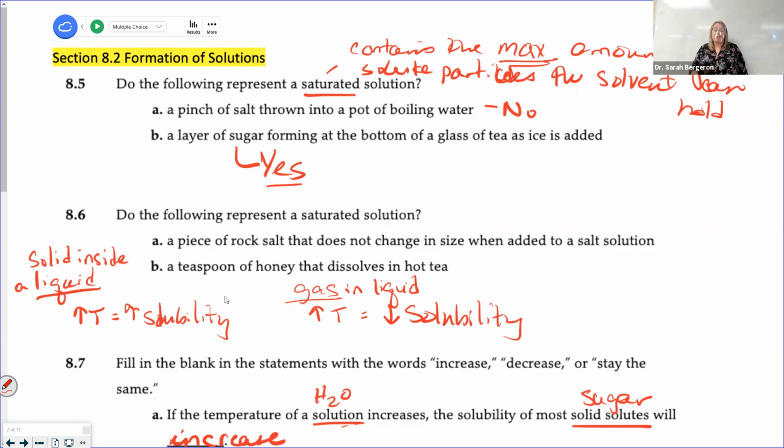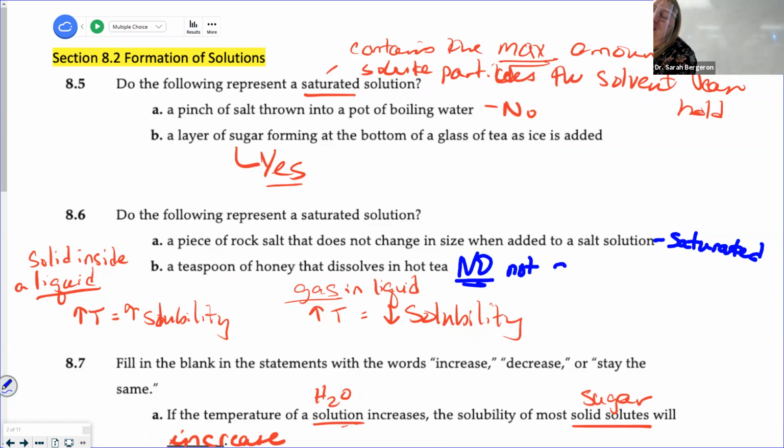So if you look at A in 8.6, a piece of rock salt that does not change size when added to a salt solution. What do you have at that point? A saturated solution. Okay. B, a teaspoon of honey that dissolves in hot tea. Is it saturated? No, it's not saturated.